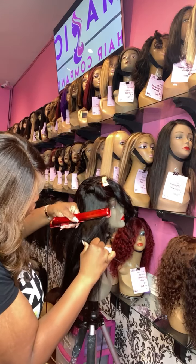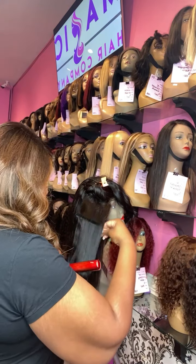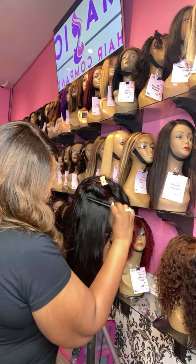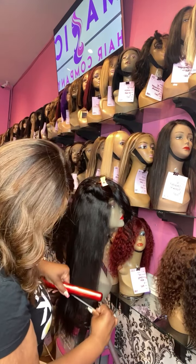So when you see a cheaper price online for wigs, there's a reason for that. You never know what kind of quality you're getting. So that is a definite benefit of shopping with Magic Hair Company. We're here, we're easily accessible. You can definitely call and speak to us. We're located in Culver City, California.